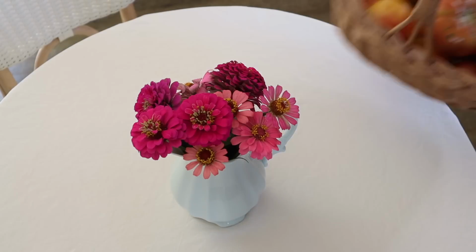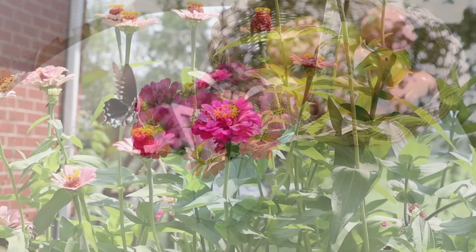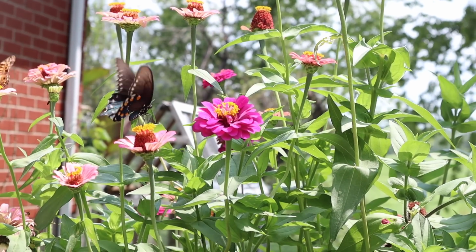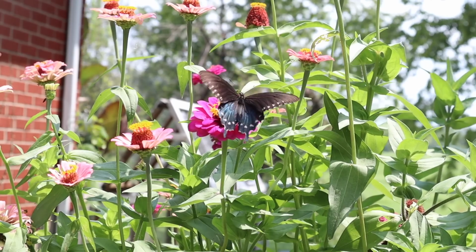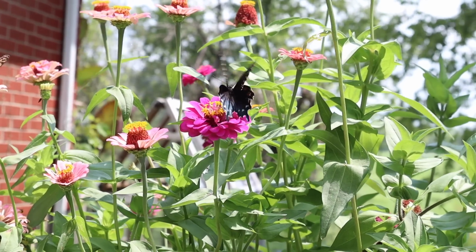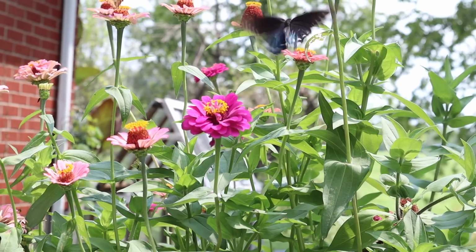If you've been here a while, then you know that every summer I love to share some of the things that we're making with our garden fresh produce, and we have been canning and preserving our tomatoes these last few weeks, so I thought that it would be fun to can some salsa together now that we finally have lots and lots of tomatoes, and I know that some of you have been looking forward to seeing that, so we're going to do that today.